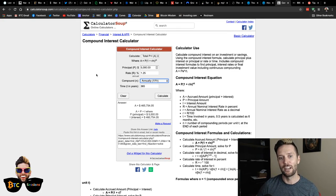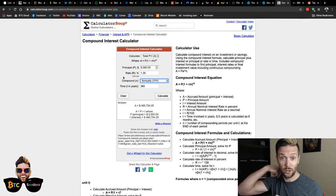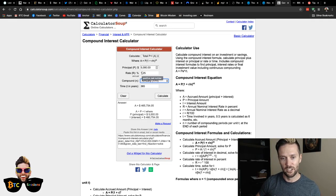So what I had to do is go into a compound interest calculator, take the principal, the $5,000 minimum deposit, and the rate of return, 1.25%, which is listed as annual. In order to calculate what you would get in an entire year of 1.25% compounded daily, I had to pretend that my 1.25% was compounded annually over 365 years instead of daily over 365 days. But you get the same number. Anyways, total for $5,000 with no additional deposits, if this were legit, you would get returns of $460,754.05.